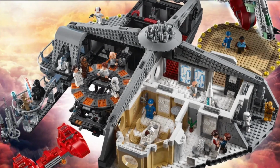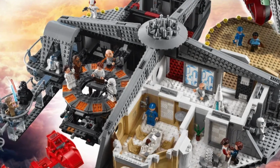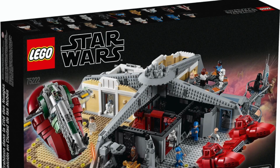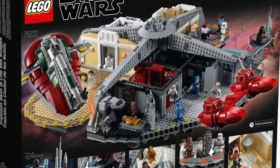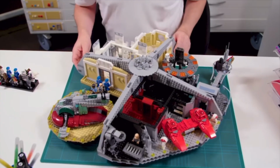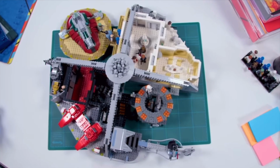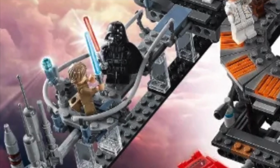In at 2nd place is set 75222, Betrayal at Cloud City. Betrayal at Cloud City is a beautiful diorama style set released back in 2018 as part of the Master Builder series. It recreates several unforgettable scenes from The Empire Strikes Back, including the carbon freezing chamber, the dining room ambush, and the infamous Luke v Vader duel.